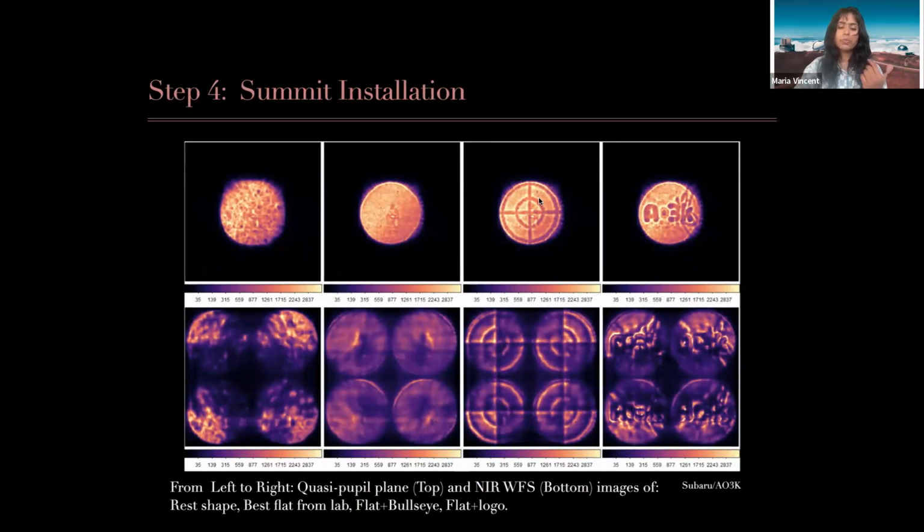On the top row are pupil plane images, and on the bottom row are near-infrared wavefront sensor images of this deformable mirror. From left to right, we have the rest shape of the deformable mirror, that is right when the deformable mirror is turned on and nothing has been done. Then we have the best flat, which is basically all the actuators at the same level, which is a good place to start when you start applying corrections.